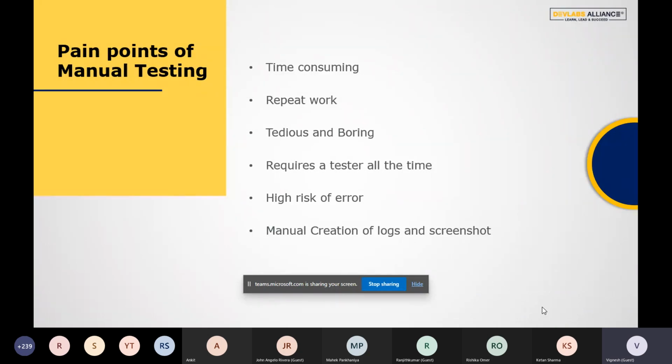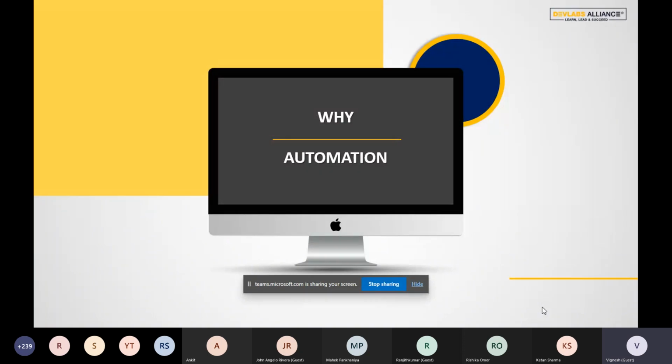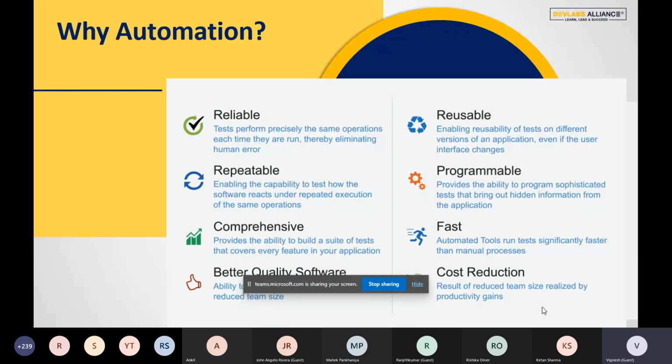We can't do 100% automation, but in most cases, 85 to 90%, even 90 to 95%, we are able to achieve in an automated way. The 5 to 10% that is not automatable can go with the manual process, so that you can save a lot of time. That's about the pain points in today's industry with manual testing. Then coming back to automation, why automation?